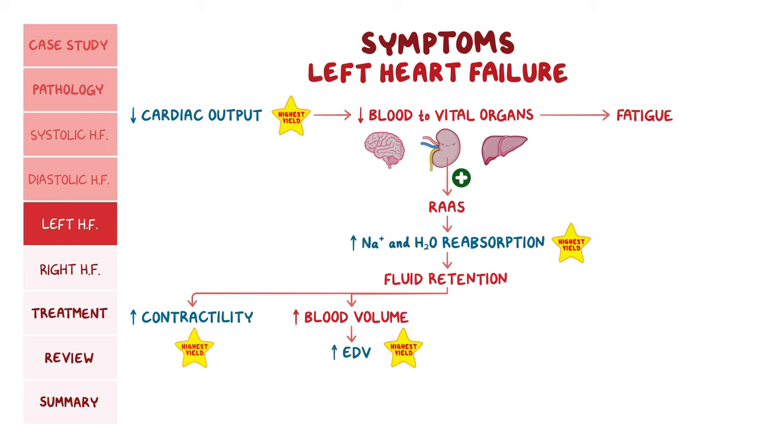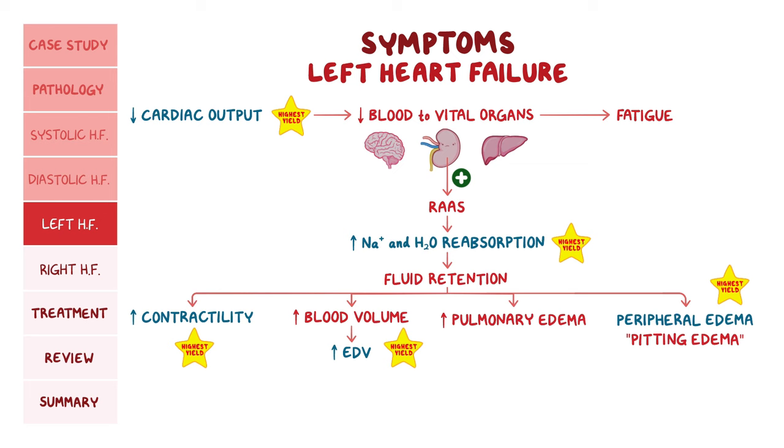Unfortunately, in the long term, large portions of this extra fluid will end up leaking into the tissues, which worsens the pulmonary edema and will also lead to peripheral edema. This is sometimes called pitting edema because the tissue is visibly swollen and when you apply pressure to it, it leaves a pit. Apart from this, the low cardiac output will also activate the sympathetic nervous system, which increases left ventricle contractility, but also activates the renin-angiotensin-aldosterone system.